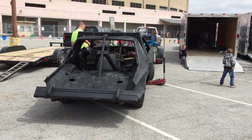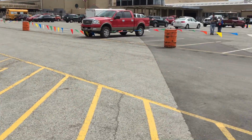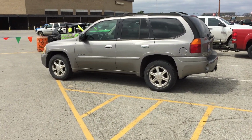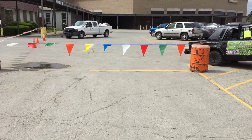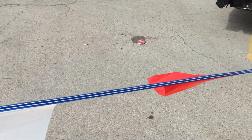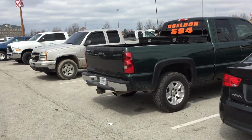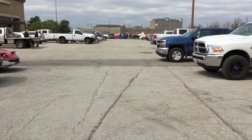Tommy Krask, Kentucky. He's always one to watch out for. Nathan Brown is also an amazing driver to watch out for in the mod class. And there's cars almost everywhere. Let's see. Nice Lincoln. Stock class is mostly Lincolns and Crown Vics. There's a few Caprices, I think, somewhere hiding in the back of the pits.